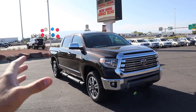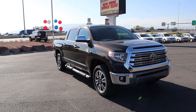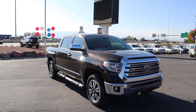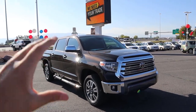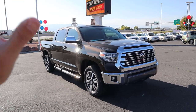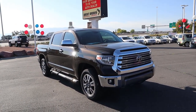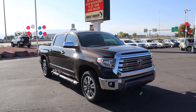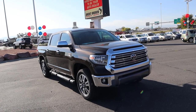So obviously Toyota is all about reliability. So I do believe that the new Tundra is going to be a reliable truck. That being said, we already know this truck is extremely reliable. It's tested. It has a very well-tested transmission and engine. And so if you don't want to take any chances whatsoever, right? And then also if you want a V8, right? You can't get a V8 with the new Tundra. It's only going to have a twin turbo V6 as the engine option, then obviously the hybrid as well.